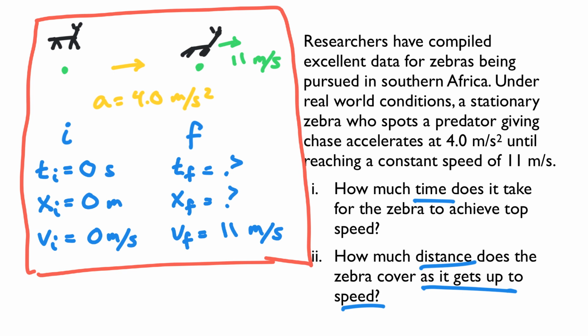It's motion with constant acceleration, so I can look up relationships for motion with constant acceleration. And for the time, I can just say this. The final speed is equal to the initial speed plus the acceleration times the time interval. Well, the time interval is just the difference between the initial and the final time, and that's just equal to the final time because the initial time is 0. So I can take that equation and solve it for my time interval.